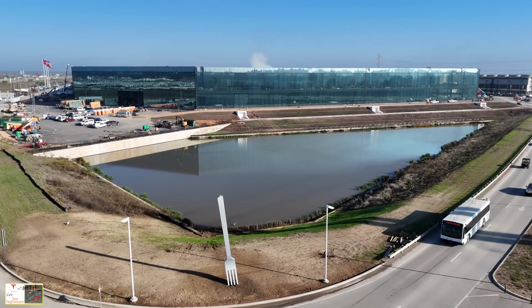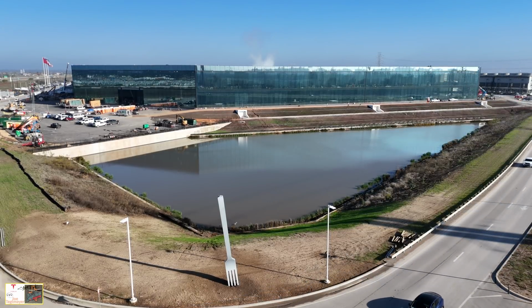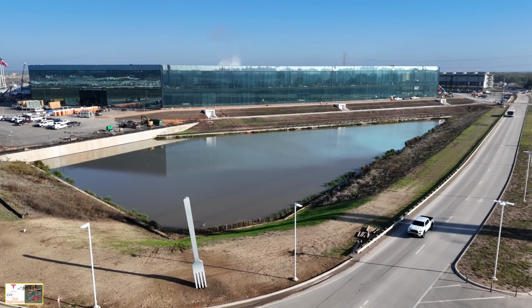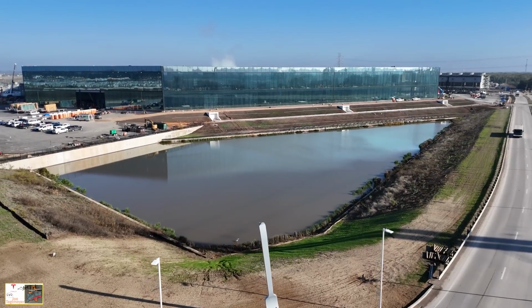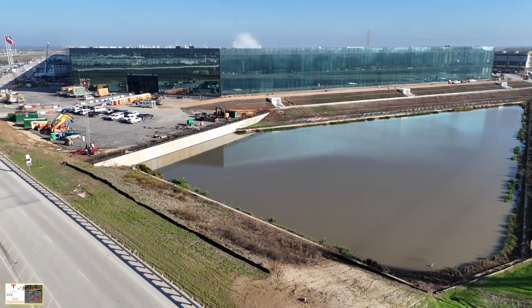A lot of Cybertrucks coming in from the right-hand side of the screen as well. And I was kind of hoping to see a Cybercab come through this area, which is part of its testing route, but not at the moment that I had the drone here.